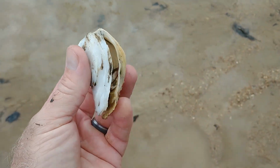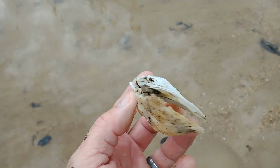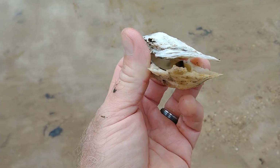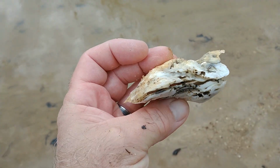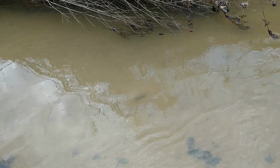I didn't find any gold today, but I did find, I guess it looks like a freshwater oyster. I've never seen anything quite like this. I've seen the mussels, but that's unique. But I'm going to quit for the day here anyway. Maybe there's something down in Uari or in Mocksville. So we'll go down there and see.